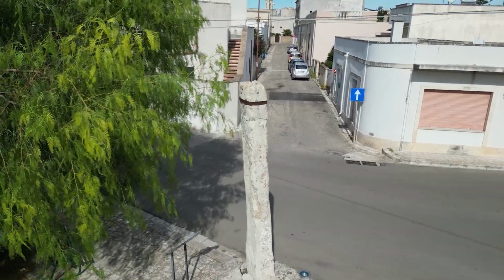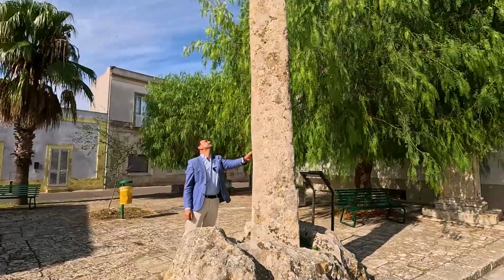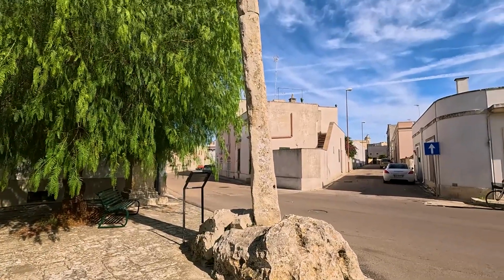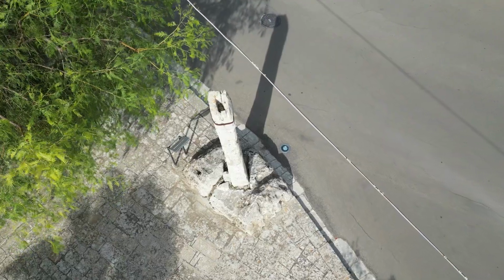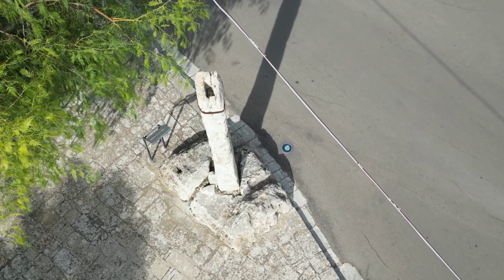People used to group around it. Remember, this wasn't a Christian area, it was very pagan. It actually goes back to the Bronze era. Probably an area where they would come and congregate and celebrate the harvesting. Right at the top, a little concave area. Probably they put oils in it and burned it.